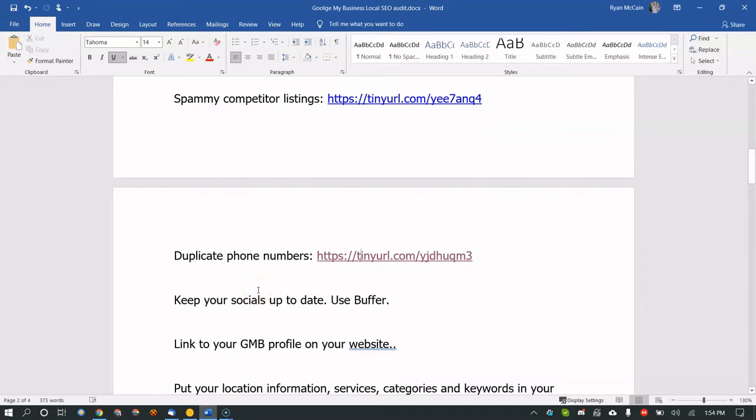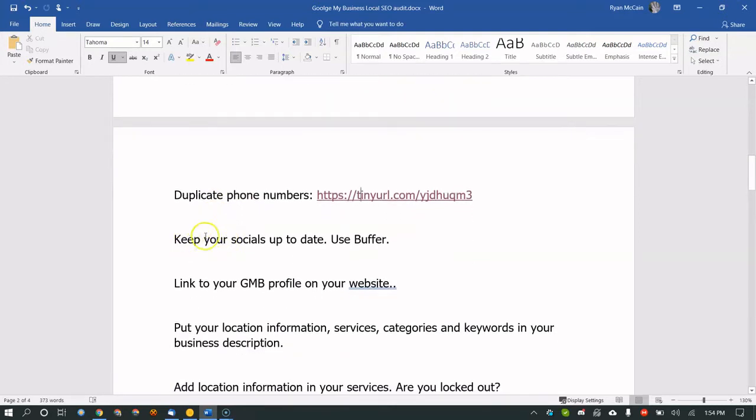It's against Google policy. It's against Google guidelines. And there's no reason to take that risk. Well, there's a reason to take that risk, but you should not be taking that risk.